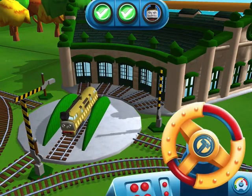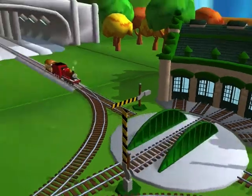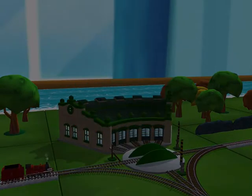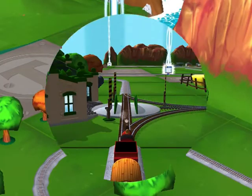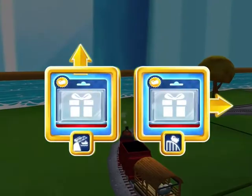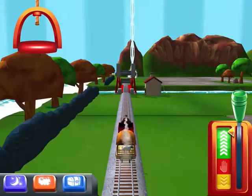Great! Excellent! That was great! Which special surprise will you choose this time? Help your engine find the surprise pack! Choose a direction. Right leads to... This is your toy collection. Choose your engine. Lights out.